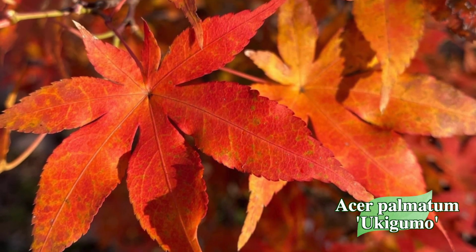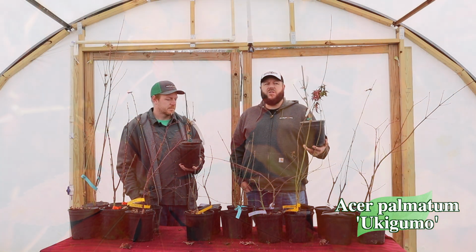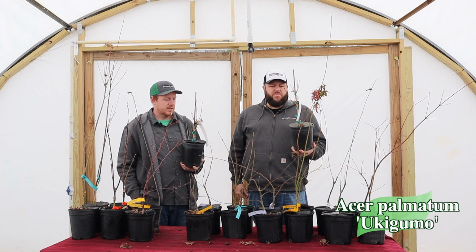One of the things I always recommend is leafing it out as slowly as possible. You'll get your best color. If it's slow to leaf, you don't want to over fertilize it, and you want to get it to leaf out very slowly. Awesome plant to be growing though.